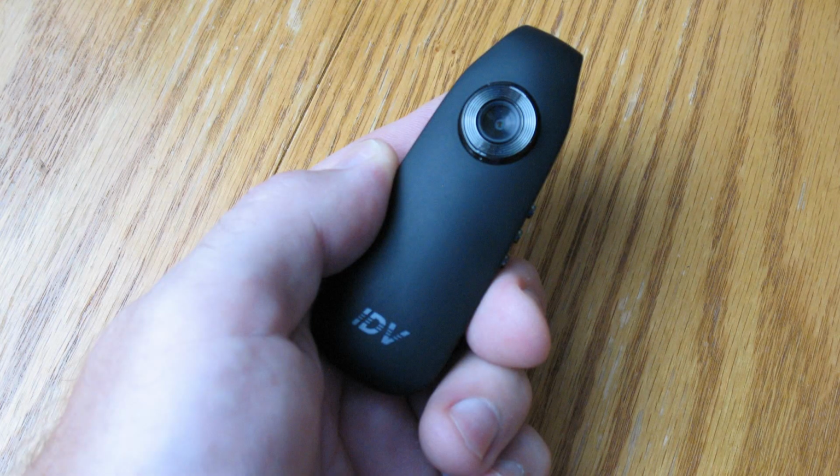As far as shooting on the IDV camera, the shakiest shots you saw that looked the funniest, well, they came from this camera, even after I applied image stabilization in post-production. So I cannot really recommend this camera as a wearable camera for shooting video.